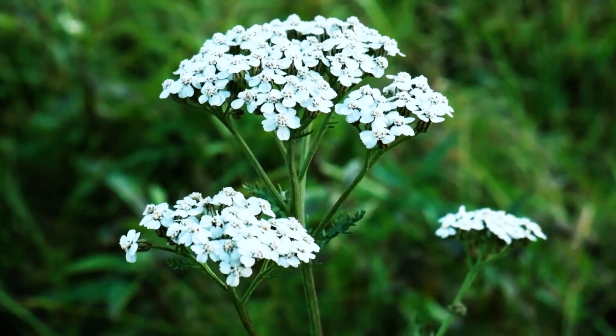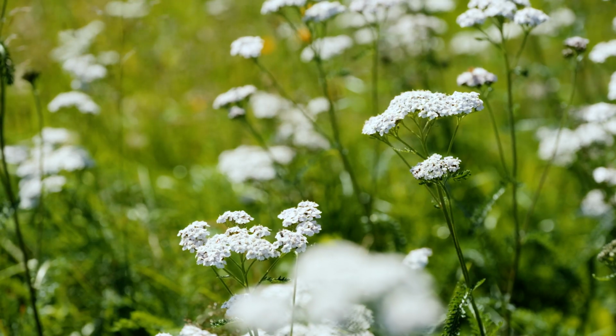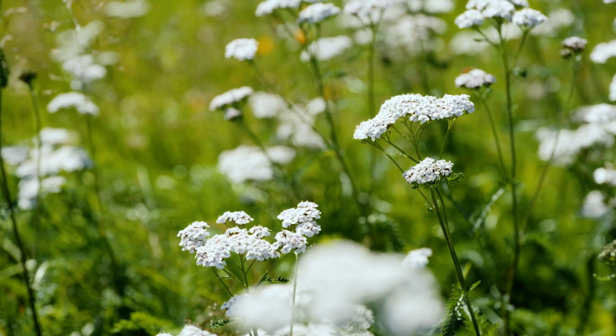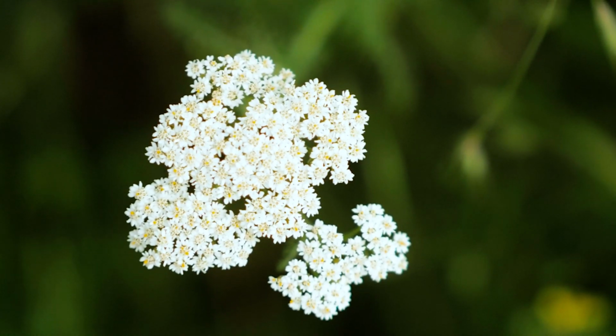A staple for sunny gardens, yarrow handles the heat and poor soil like a pro. It offers long-lasting blooms in bold and soft tones and works beautifully in pollinator gardens or naturalistic designs. It's also fantastic for cutting and dries well, making it a gardener's favorite.